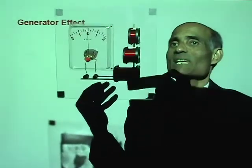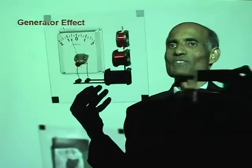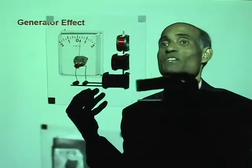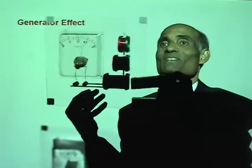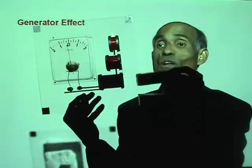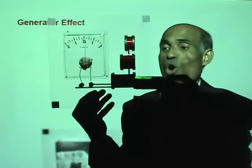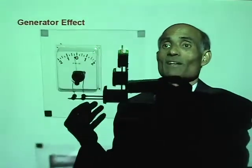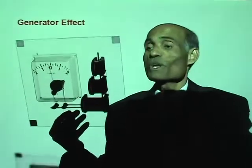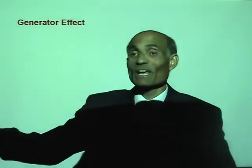The deflection of the pointer tells me that a current is flowing in the coil. You see? So this is the reverse effect of the motor effect. And this effect is called the generator effect. So what is the generator effect? The generator effect is you place a coil of wire in a magnetic field and either move the magnet or move the coil, the relative motion between the coil and the magnet will generate an electric current. And this is the principle of an electric generator.